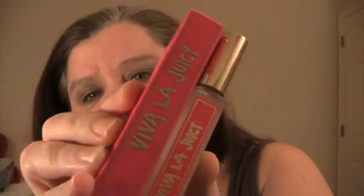So, Viva La Juicy Rollerball. I prefer rollerball sizes, that way they're more portable, and I'm also not committing to 4 ounces of a fragrance that I may get really sick of. So this is Viva La Juicy. And I like it very much. Very, very much. Box. Okay.